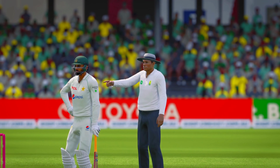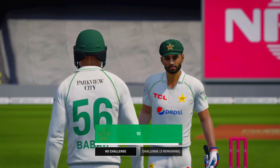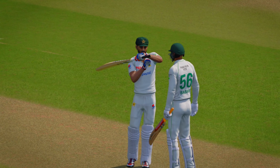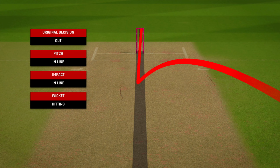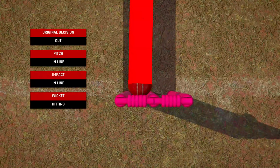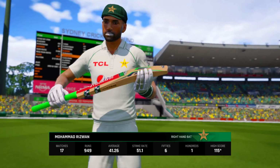Bowler and slip cordon, very confident. Shaquille disagrees with that one, going upstairs for a challenge. Oh, this could spell trouble. I'm not hearing anything on this. This could be trouble. Wasn't the best of reviews. Great call by the umpire, though. Great delivery. Let's see it to send this one back without scoring.